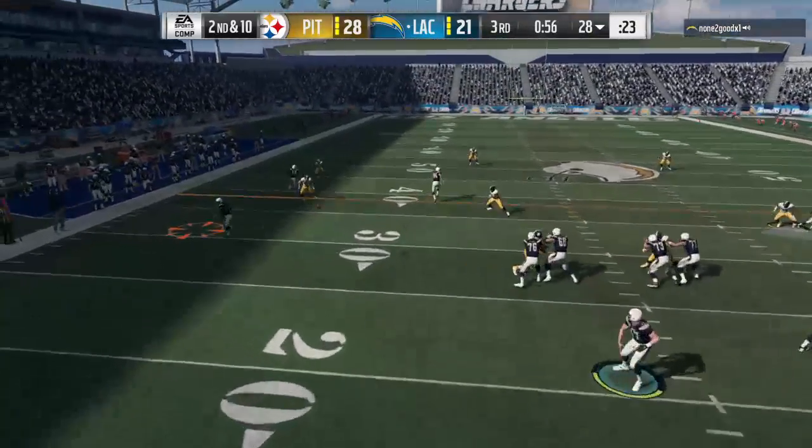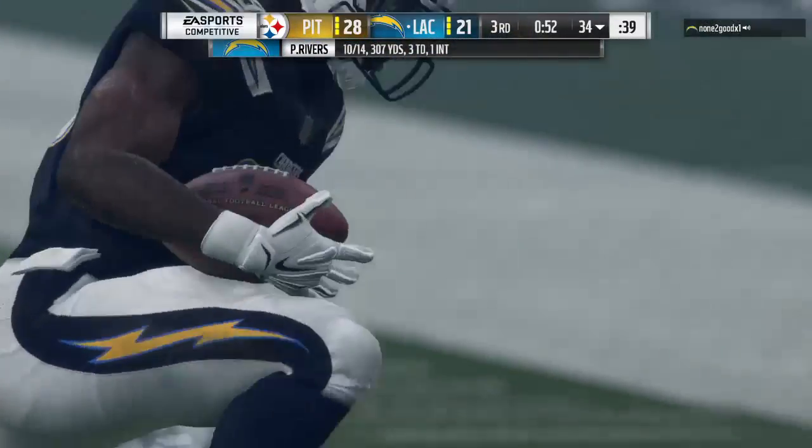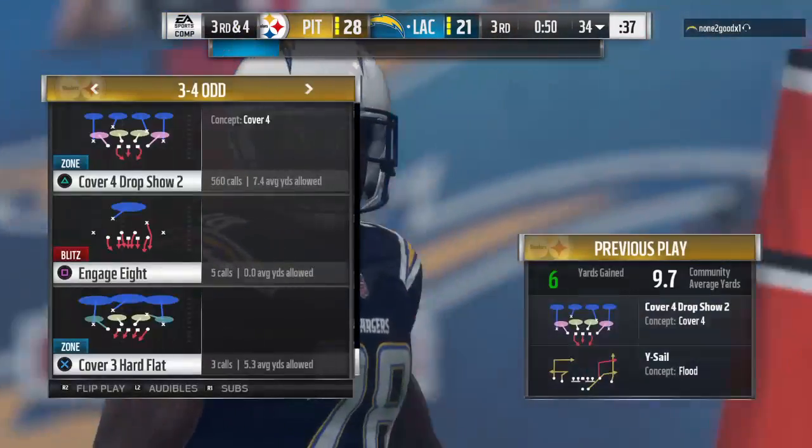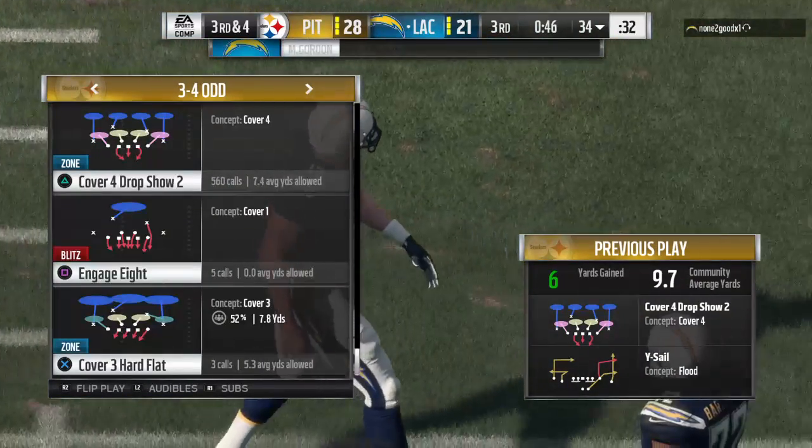Throwing again, Rivers. This is Gordon on the dump off. And he'll get it up near the 35, right at the 34 here. It's a gain of 6 on the play, and it'll be third down.